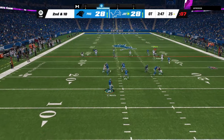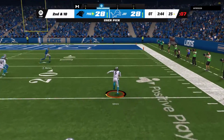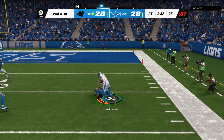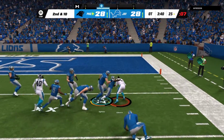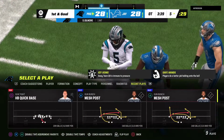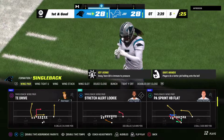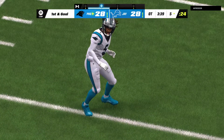Now the first throw in overtime for Mariota. Oh, and it's intercepted. Picked off by Stephon Gilmore. And they will finally get to him, but a great return has set him up first and goal at the 5. So not only the interception, but now they've got it first and goal after the pick.